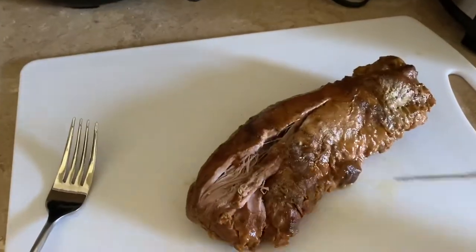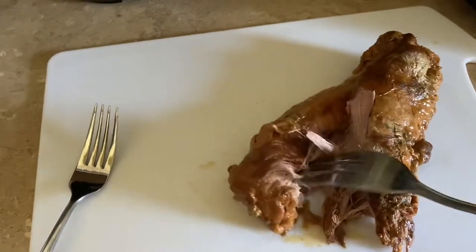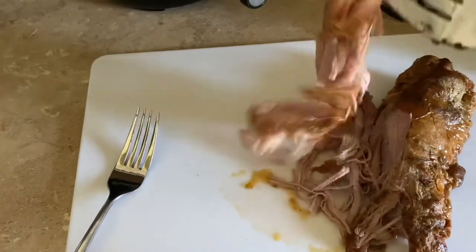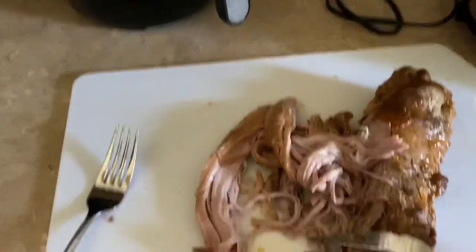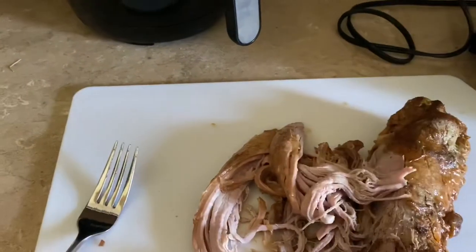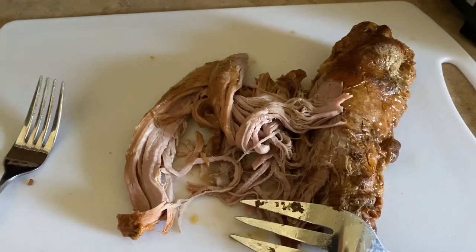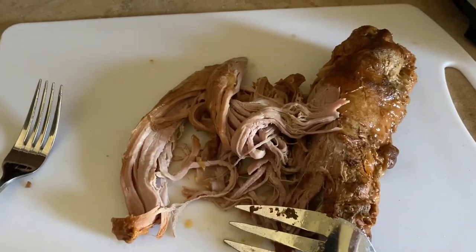I have to show you how tender this pork is. It's just like falling apart, like so tender. I don't have to really do anything to it. I can just shake it out. So yeah, I'm gonna take a little taste. Oh my god, it's so juicy too. I'll write this recipe below. It's not really a recipe, it's just kind of what I made up, but so good.